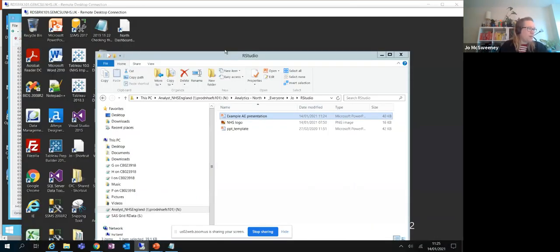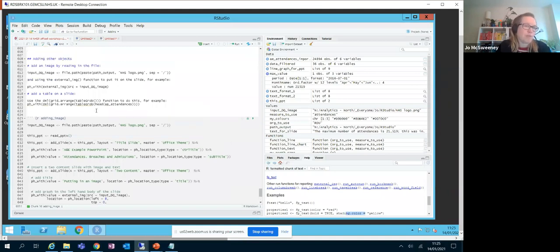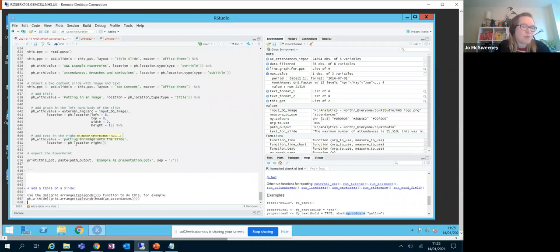Right, the only other thing that we've got as well is option two, add a table onto a slide. So we've got the images there, and we can also do the same thing with a table. Flex table, as I've said, is a really, really good package. The nice thing is that there's lots and lots of user guidance about using flex table. You can make the table different colours, change the format, the columns, the text, and you can have conditional formatting on it.